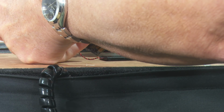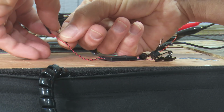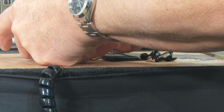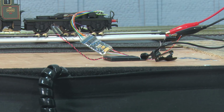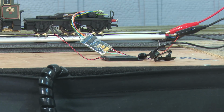Now, having opted for the ultra-thin bass enhanced speaker, I've stripped back the insulation both on the speaker and on the cables feeding from the decoder, and then twisted them together and popped a bit of solder on them. And now all I need to do is, with a little bit of heat shrink cable, cover them up and, as Margaret's at work, get out her hairdryer.